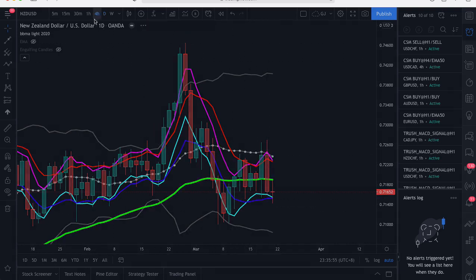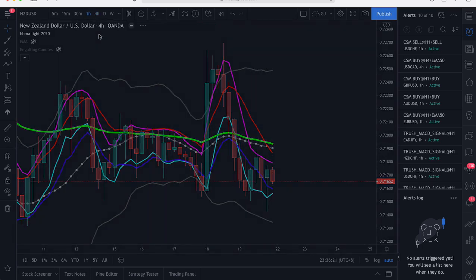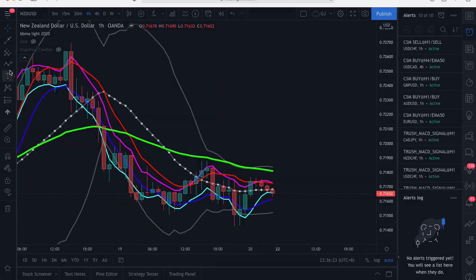And on H4, it goes up, makes a CSM buy, but it pulls back quite low, making a lower low even. However, it does not have a CSM sell. So technically this is a valid re-entry buy, but we don't want to buy now because EMA 50 is above the current price. It's risky. So we turn to the low time frame and wait for this thing to happen. Break, pull back, and go up.